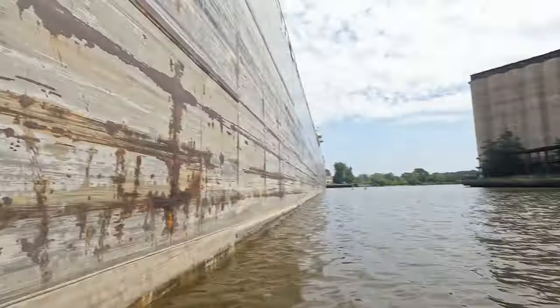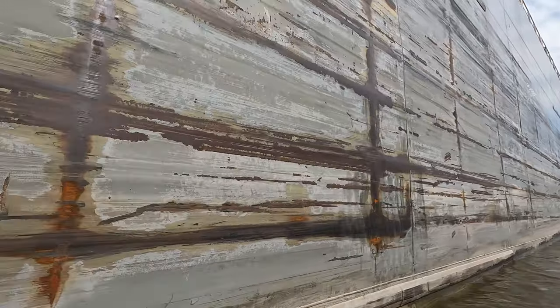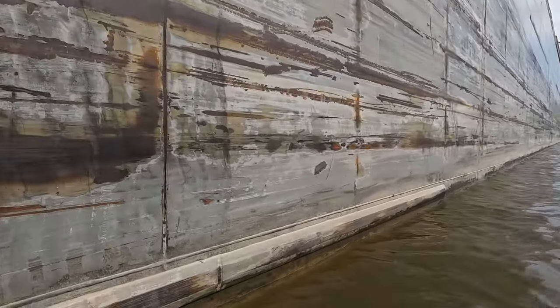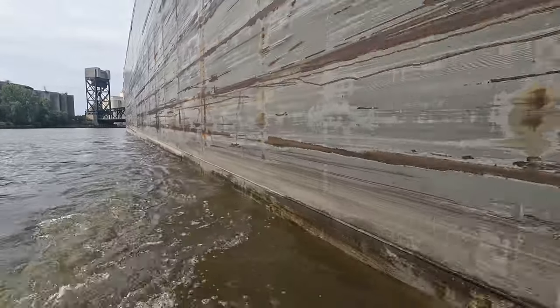As you can see, the hull has been through many locks over the years. Because she's moored up, I can get really close to it.